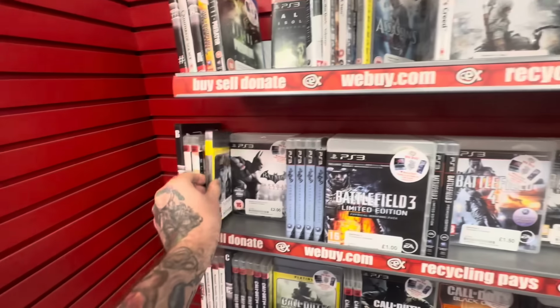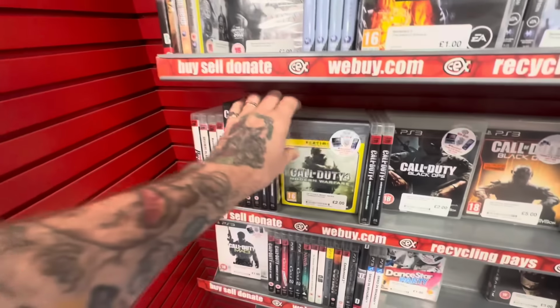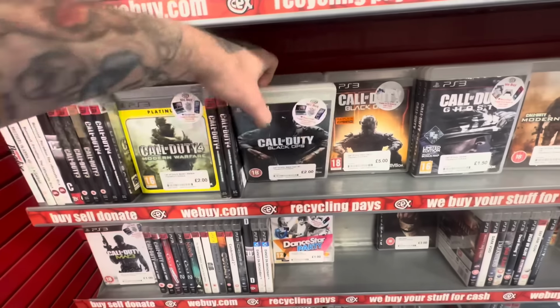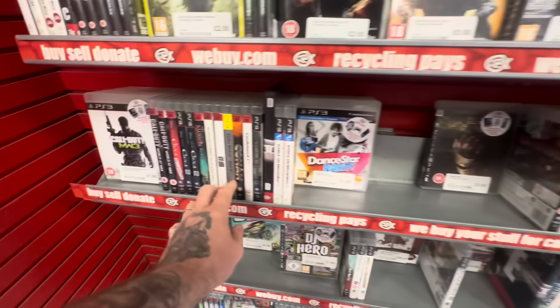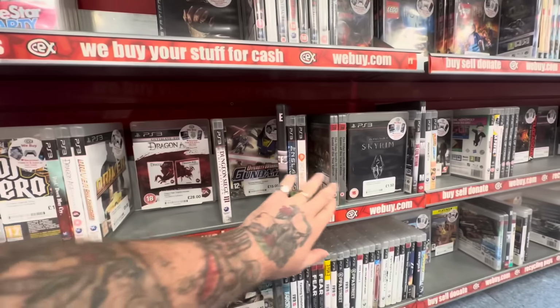Now, of course, this being my local CX store, this is the store I hunted the most, and it's fairly unlikely we're going to find any PlayStation 3 platinum games because every time I visit, I probably just clear them out. But you never know, because obviously CX stores are always getting in brand new stock, so hopefully they'll have a platinum game in stock we need.